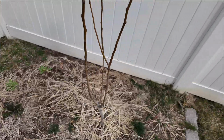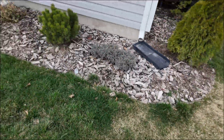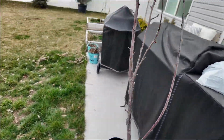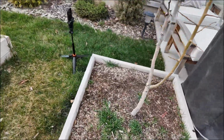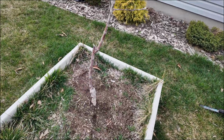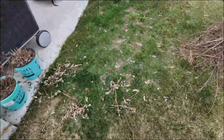So fruit trees are looking good. All the shrubs are looking good. I think I pruned everything I needed to prune. This right here is a cherry tree. Got that pruned. And then I've got raspberries and blueberries. I pruned those. I pruned this pear tree. And also this apple tree too. This thing got a bunch of nasty wasps or bees attacking it like crazy last season. Hopefully that doesn't happen this season.